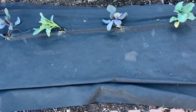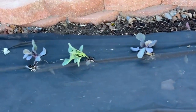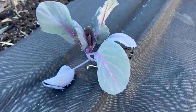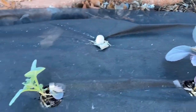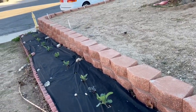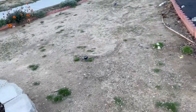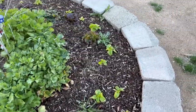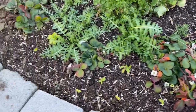This wind is blowing this weed fabric. I'm gonna have to get some more rocks to hold it down. Look how pretty the colors are on that. And then all the way down, you can see all the way down, I have cabbages, broccolis, and cauliflowers growing. And then over here were my strawberries and lettuces that I planted, they're doing good. I have to get these weeds out of here.